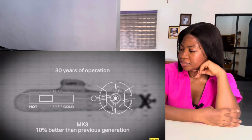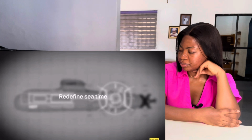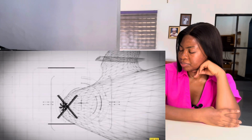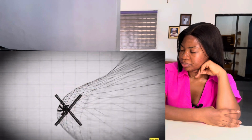Kockums tested this innovation on the LIKE submarine, which was modified with an 8-meter section housing an air-independent propulsion system based on the Stirling engine. This allowed the submarine to stay submerged for weeks instead of days. When the modified LIKE was relaunched in 1988, it marked a global milestone, positioning Kockums years ahead of competitors.